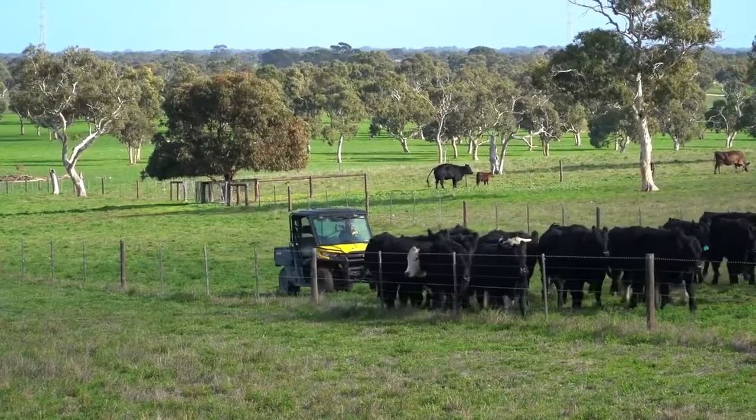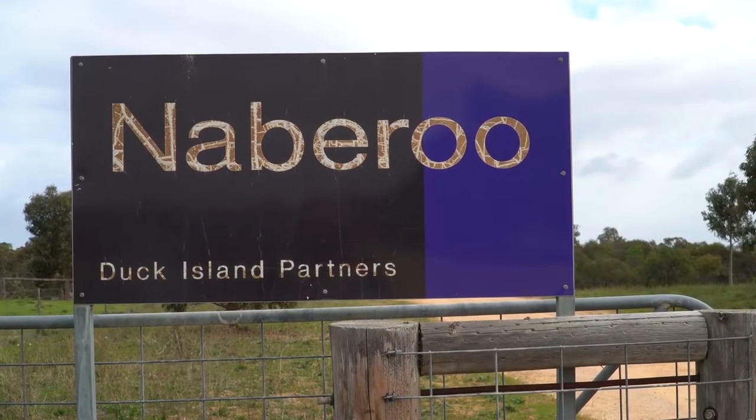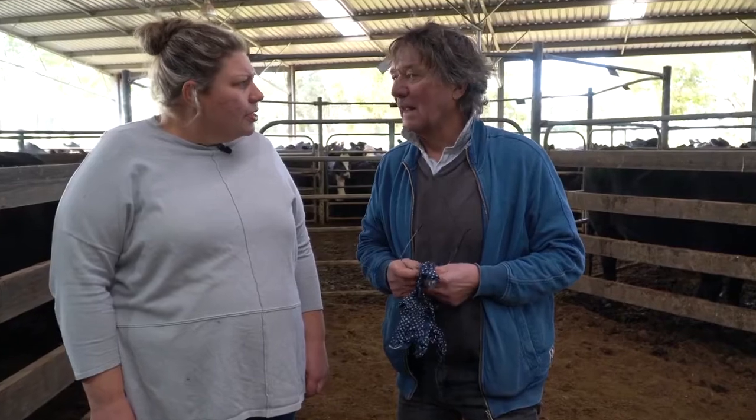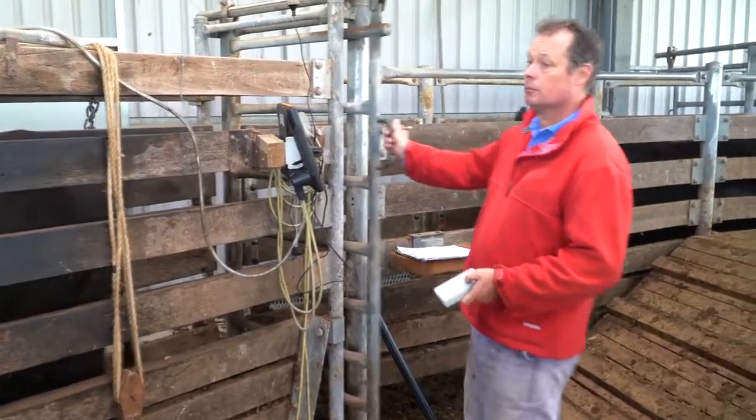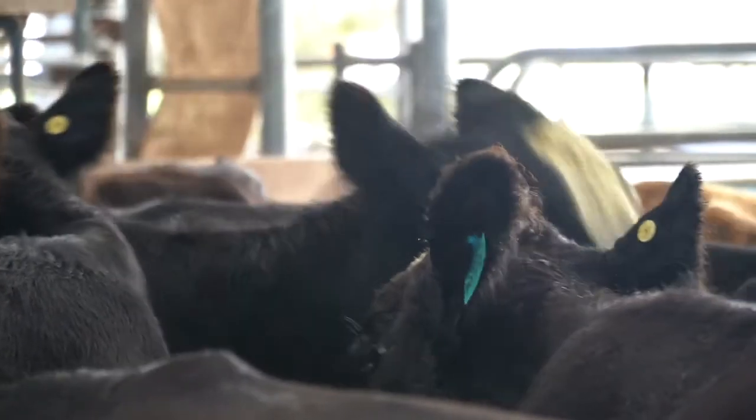So we're here today at Duck Island Partners near Keith in the southeast of South Australia with James Darling, the owner, and Stuart Ravaz, the manager, looking at the use of eID to make management decisions outside of the use of eID for regulation purposes.